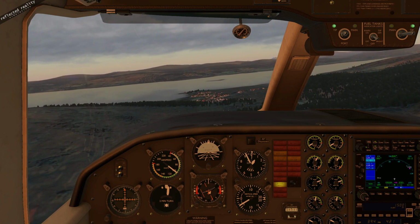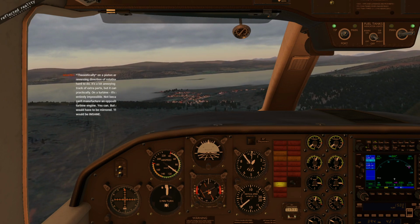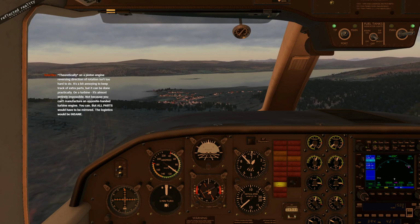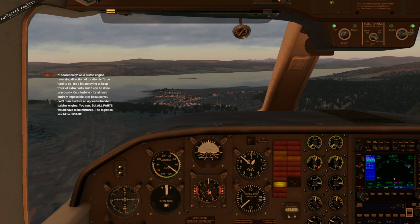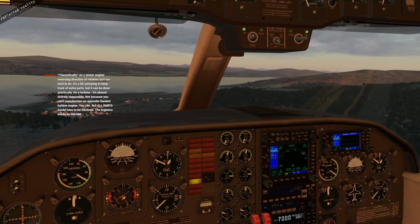So I'm going to bring the props up. As I said, I'm only bringing the props back for cabin noise related reasons and fuel burn. You can cruise with the props all the way forward as much as you want. Can MD see the airfield yet?